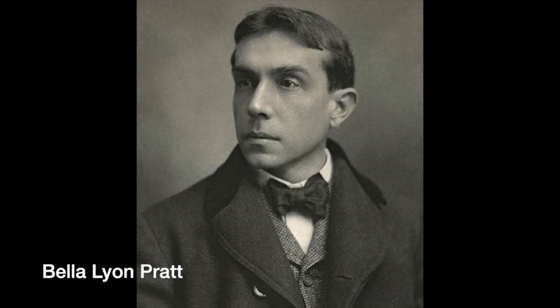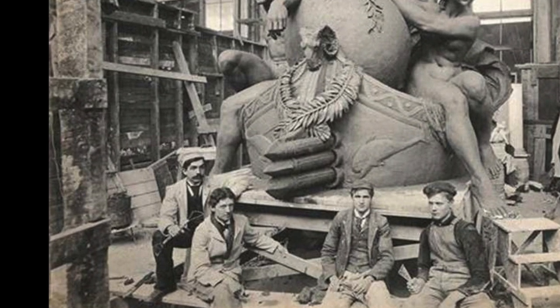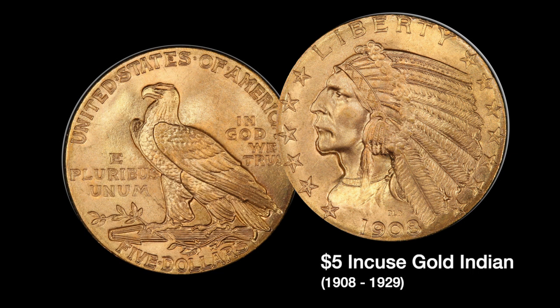Tragically, St. Gaudens died in 1907 before he could complete his vision for all of America's coinage. But Roosevelt turned to one of St. Gaudens' talented students, the sculptor Bela Lyon Pratt, to design the $5 half eagle and the $2.50 quarter eagle gold coins. Pratt's bold designs would go down in history as the most innovative and unique U.S. designs ever. They were, and still are, America's first and only recessed, or incuse, coins.